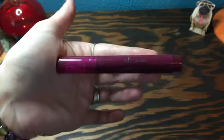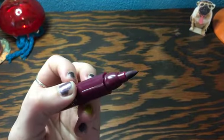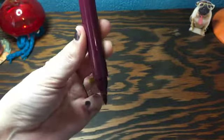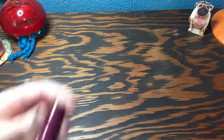This is an e.l.f. lip stain. It's just basically like a little marker. And I do not like it. I'm not much of a lipstick person though. Anyway, so this is in the do not like pile.